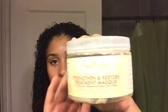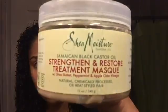In today's video, I'm gonna be showing y'all how to get this sleek back look. I don't really know what to call it, but you see in the thumbnail how it looks. So I just deep conditioned my hair with that Argan Oil shampoo I just showed you, and with the Jamaican Black Castor Oil Strengthen and Restore Deep Conditioner by Shea Moisture. And now all I'm gonna do is detangle my hair, get all the kinks out. It's important that you have no tangles when you do this style.